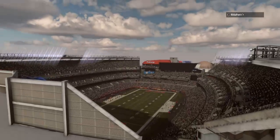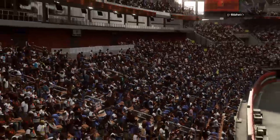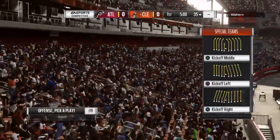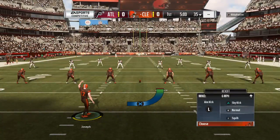EA Sports coverage of the NFL brings us to First Energy Stadium here in Cleveland, Ohio. This was the scene a few minutes ago. The Dawg Pound in full roar as their Browns emerge from their tunnel. And they're ready to go as they get set to match up with Matt Ryan and the Atlanta Falcons.